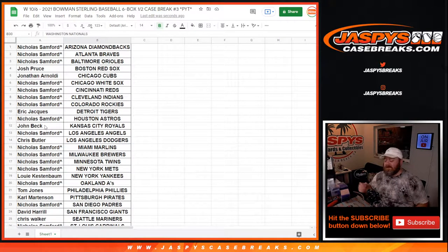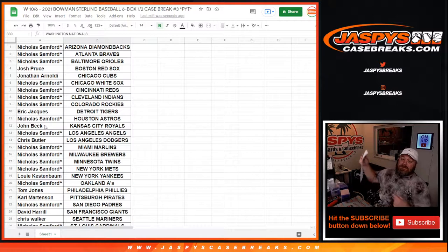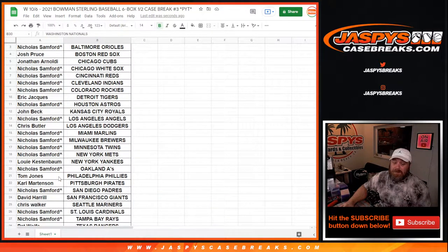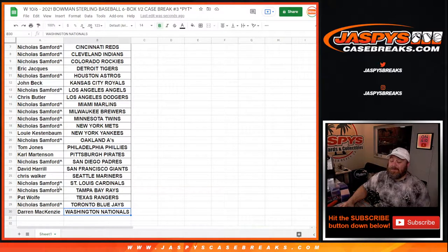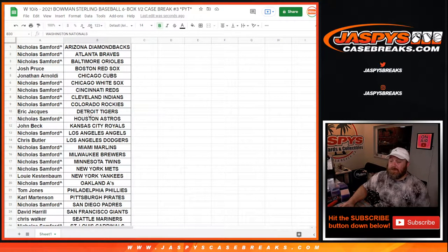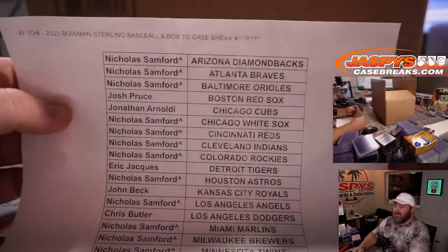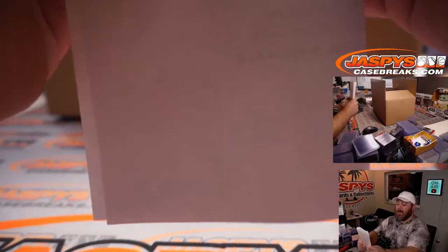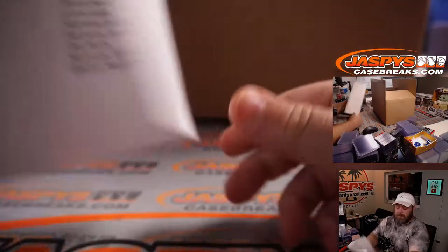You will notice Nicholas Sanford is on there a lot, and he has that little rooftop next to his name. That's because Nicholas bought all of those spots, which was 18 teams, I believe. I don't even know, it was a lot of teams. All in a team filler. So Nicholas's name is going to be in this break a lot today, guys. Here is that list in person. Thanks to everybody for getting in. Congratulations, Nicholas, again, for winning all of those teams in that team filler.